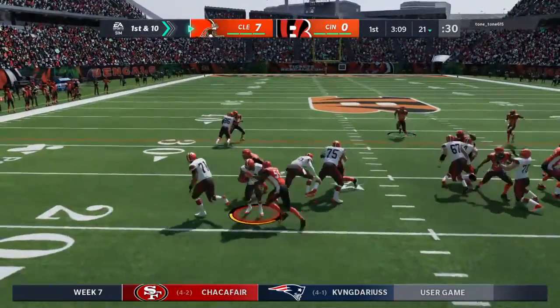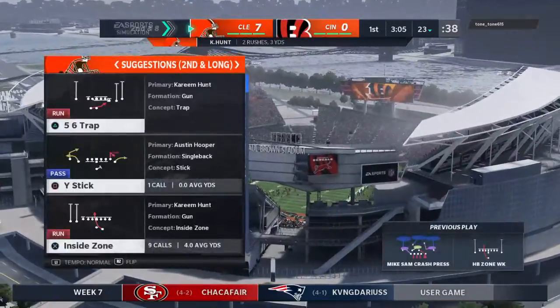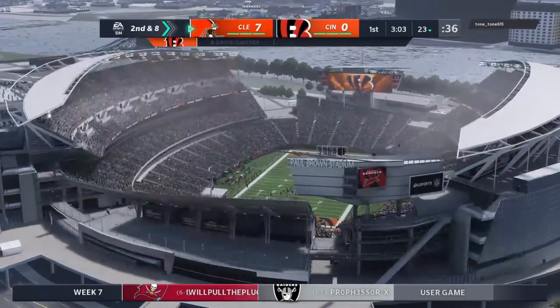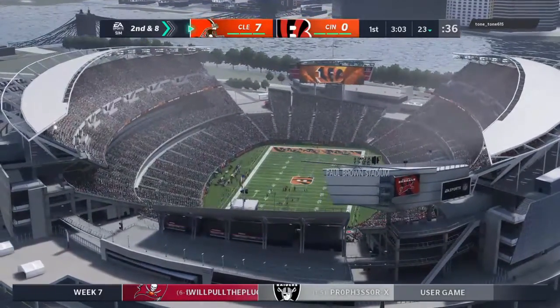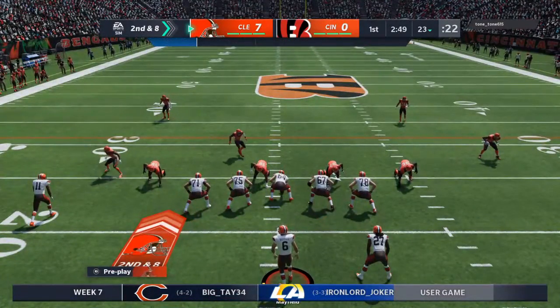To begin the drive, here's a handoff to Hunt. 2 yards on the carry there. It'll be 2nd down. Down at the 23-yard. Oh, that's a real nice job there by the defensive front. They just engaged and held their ground. But how about the guy who made the play?